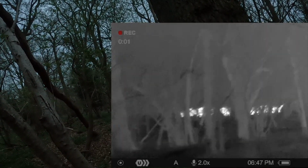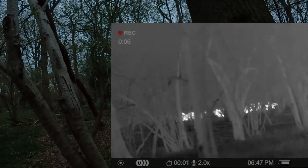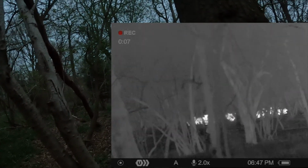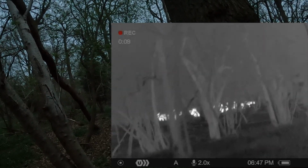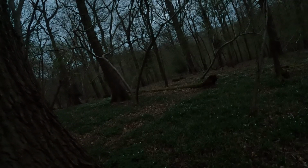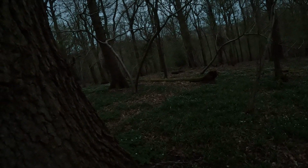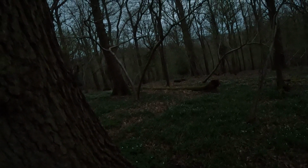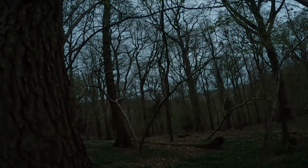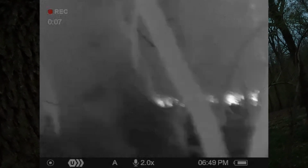I'll take some footage through the thermal, so you can see how many there are. But there's definitely a good 30 plus there. They've grouped back up together. So we've got a group of 30 odd over there, and then about 40 down here. I'll grab that footage for the thermal, as it's hard to see on here. But now you can see the sheer volume of the amount of deer in this area.